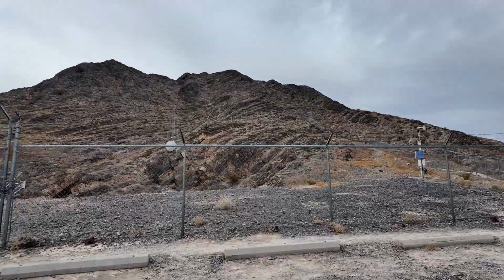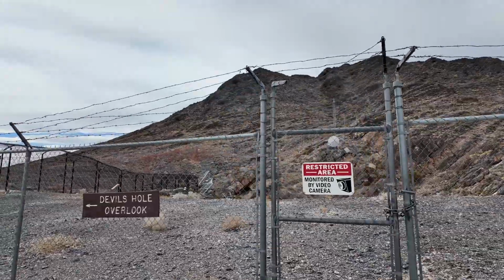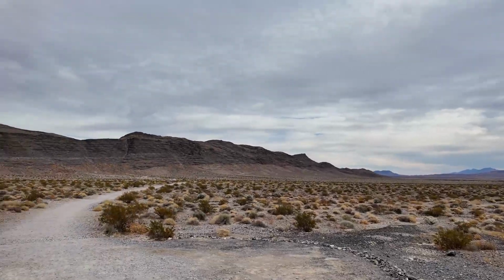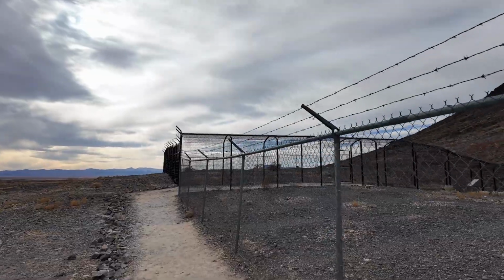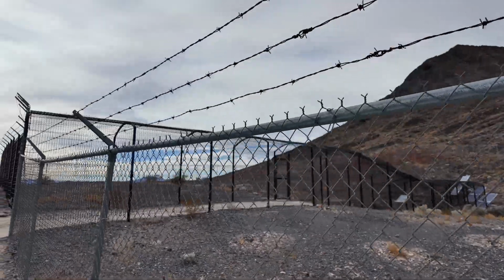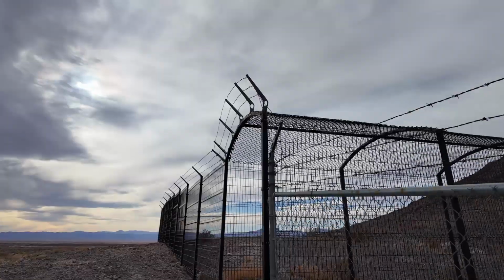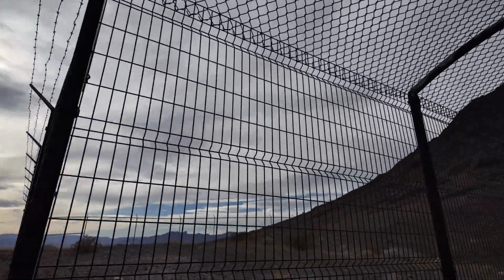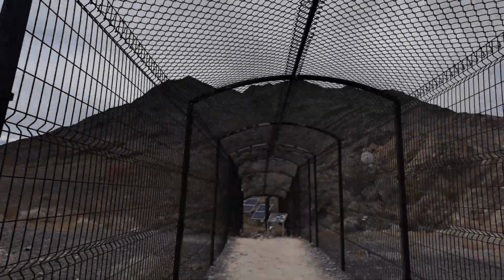Alright, we're approaching the area here. Restricted area. Devil's Hole overlook. Car's back over there somewhere. Took a little walk. Not too far. And I must say, they've got this really buttoned up. You see they got the razor wire on the top, or the barbed wire facing outward to keep people out. Man, this almost looks like Trump's wall. Really? Just kidding.